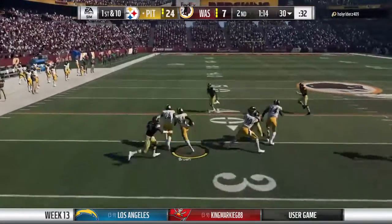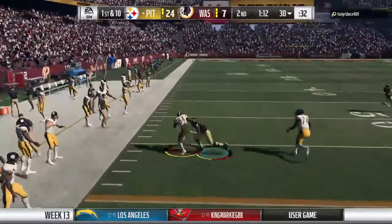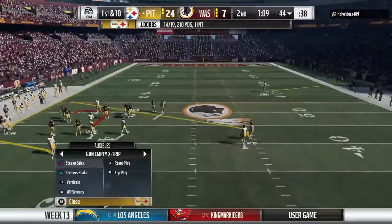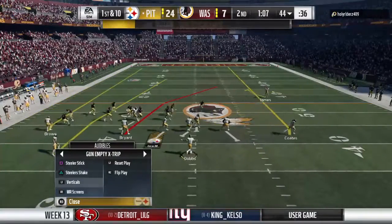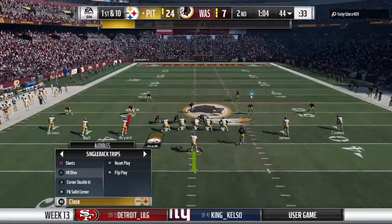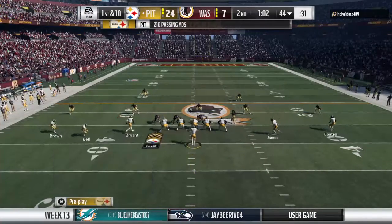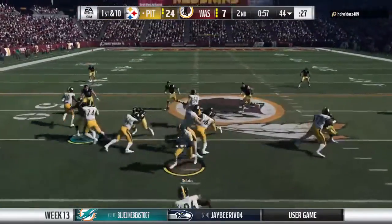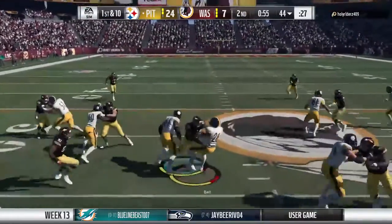First and 10, Dobbs. Man open left side is Brown. And they'll get it up just short of the 45 at the 44. Back-to-back nice gains. That one for 14 yards and another first. And now with that completion, he's north of 200 yards here in the first half. And he's going to break our statistician Marvin, isn't he? Because Marvin right now is just tallying it up.